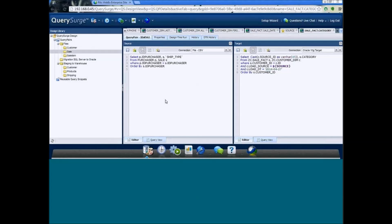Okay, so can QuerySurge handle multi-line fixed width data files? They said it's like flat files, and then they clarified and said multiple rows for a single record. Multiple rows for a single record. I have to look at that one in more detail. Okay.